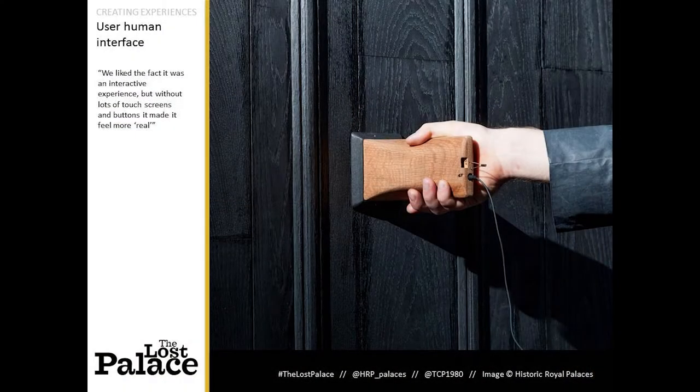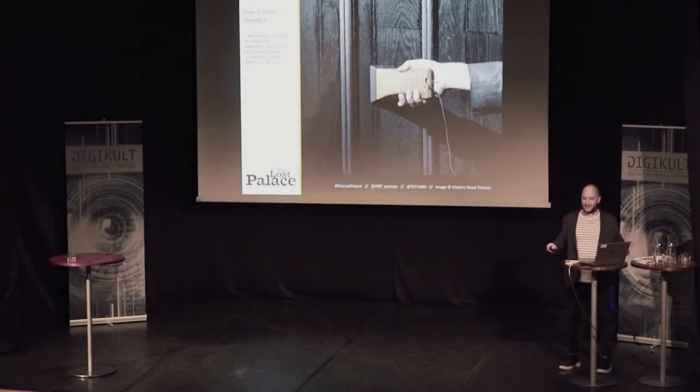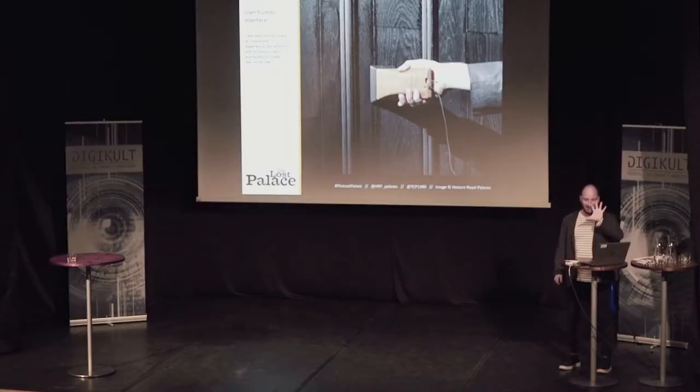The user human interface, or the invisible interface, is a term I really like, which is about hiding. We all spend too much of our lives looking at screens. So if you can hide the tech away, what it allows people to do is connect with the story in a much more visceral or emotional way. And what we found from these quotes is that it really allows people to free their imaginations up. The visual stimulus seems to be a very cerebral thing, and it ends there.